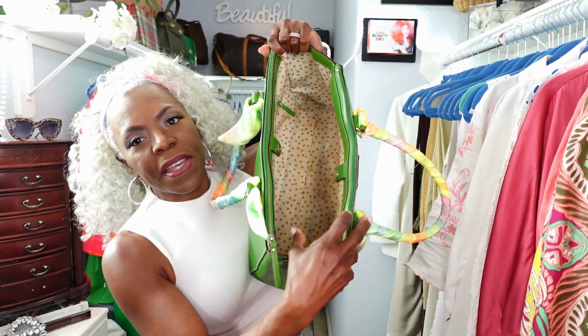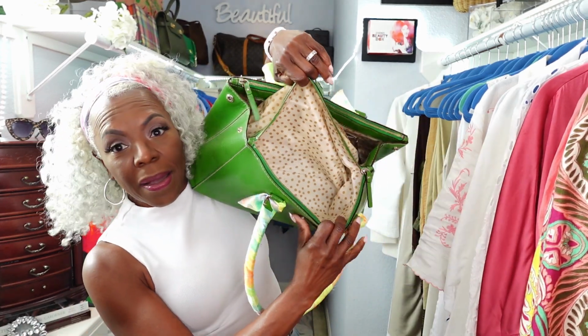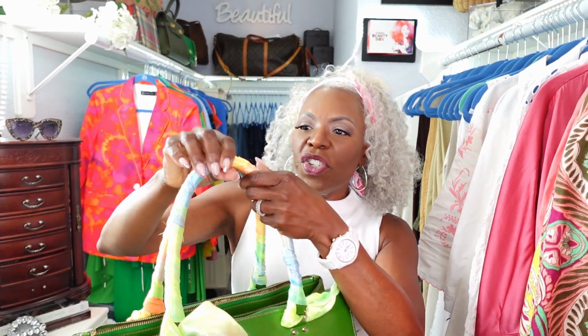A good leather bag will carry you for decades. Look at the inside of this. Look at this, y'all. And then also two additional zipper sides. You see why I love this bag? And like I said, she's a good 15 years old, which is why the handles are wrapped, because that's the only place the age shows. So sidebar, if you have a fabulous leather bag and the handles are showing their age, do not get rid of that bag if you love it.